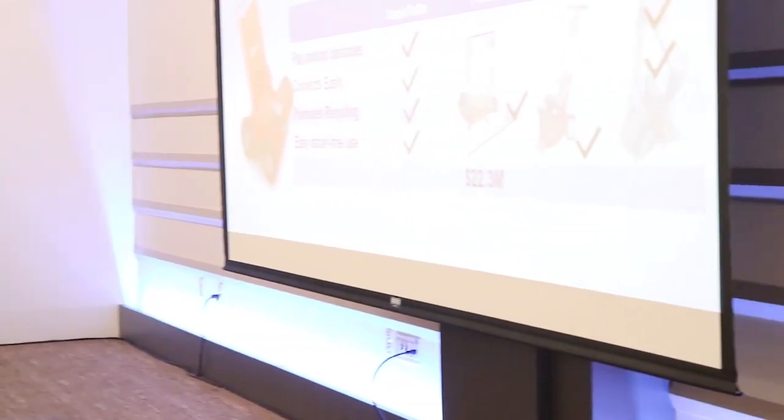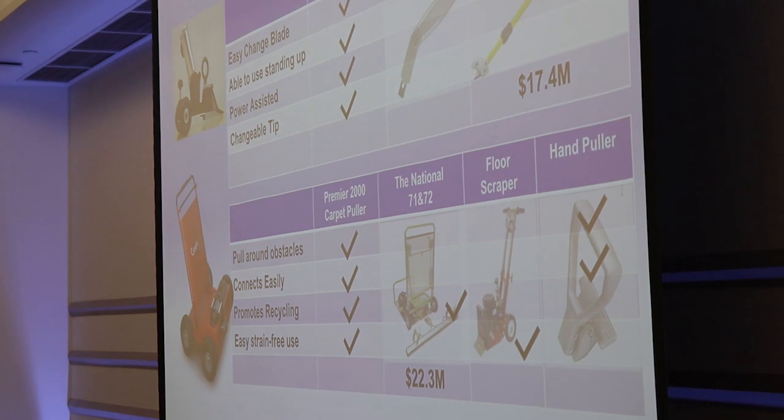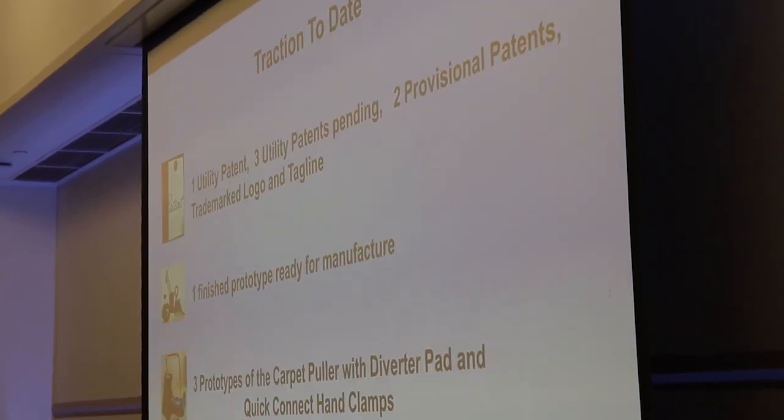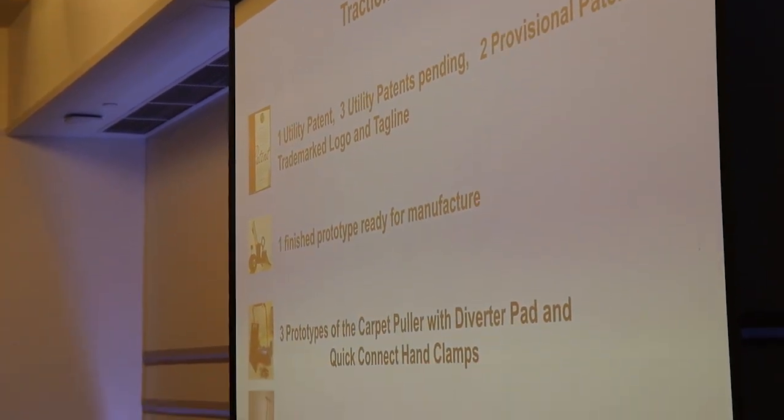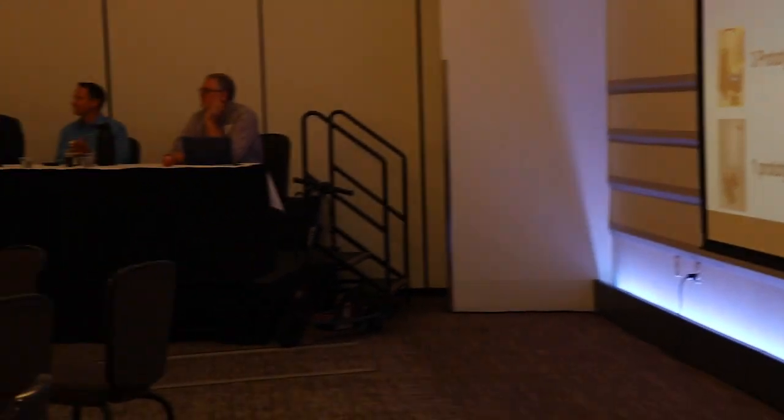Our competitive landscape is pretty good, with the crane cutter coming out at about $17.4 million and the Nashville 71 and 72 running around $22.3 million in sales. So the traction that we have right now is we have one full utility patent on our carpet puller, which includes both our hand clamps, the diverted pad, and the carpet puller itself. And we have three utility patents that are currently pending, and we have two provisional patents that are for carpet squares.